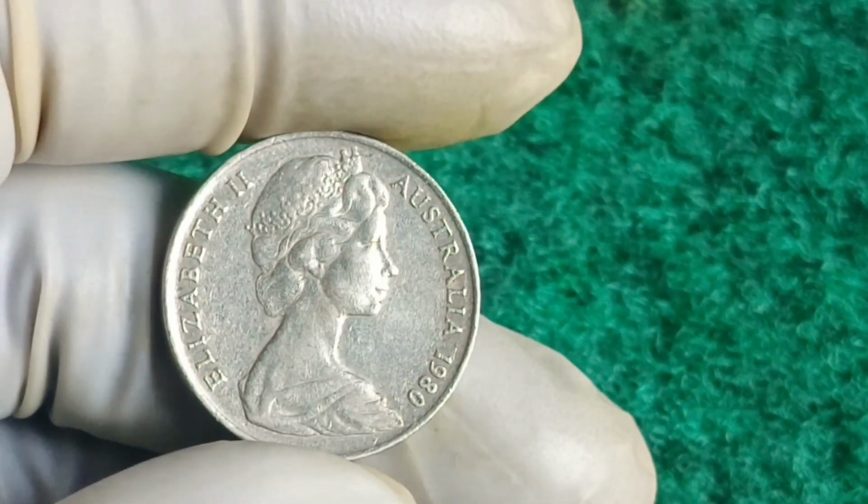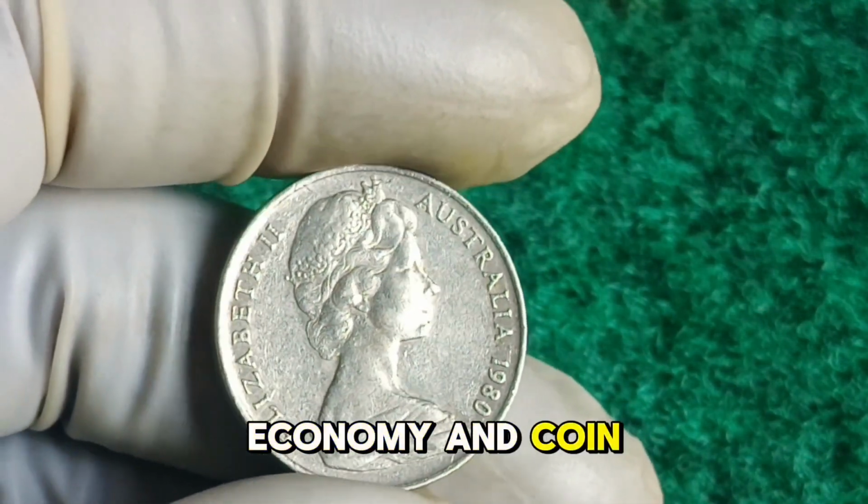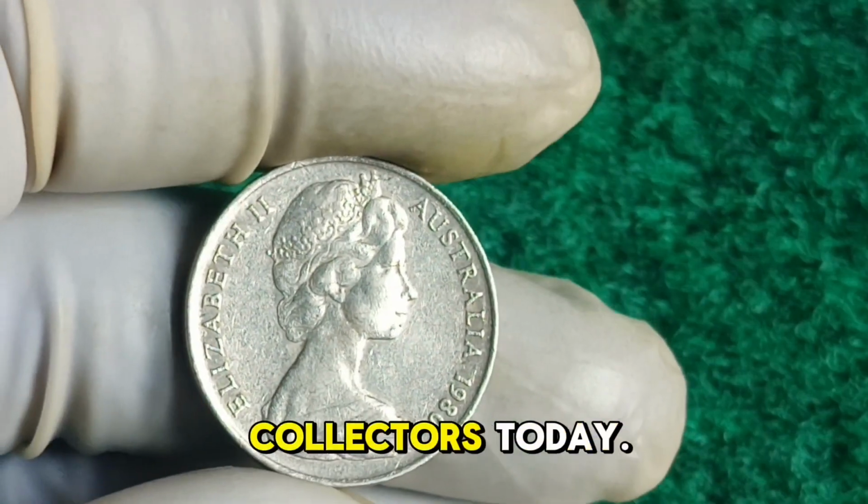What makes them more appealing is that 1980 was a time when Australia's economy and coin designs were evolving, making coins from this era nostalgic for many collectors today.